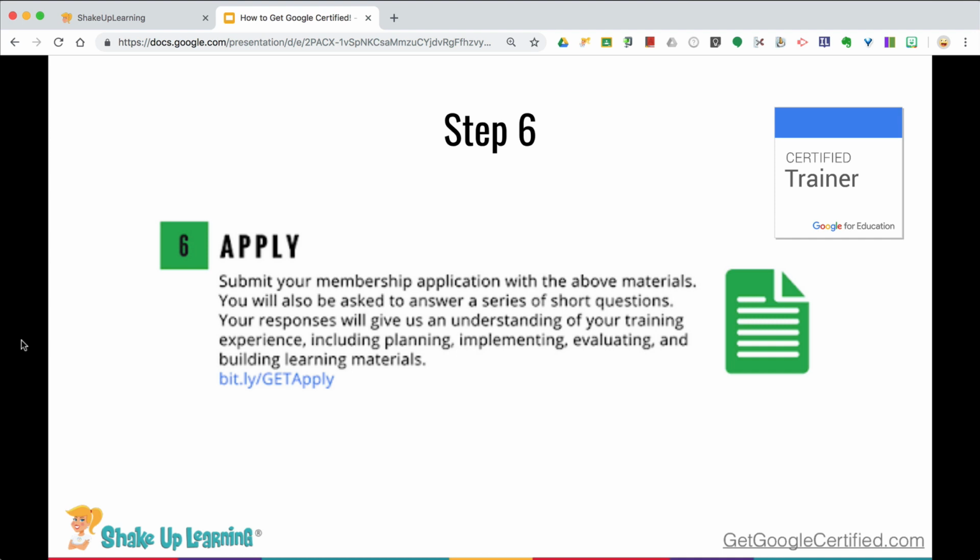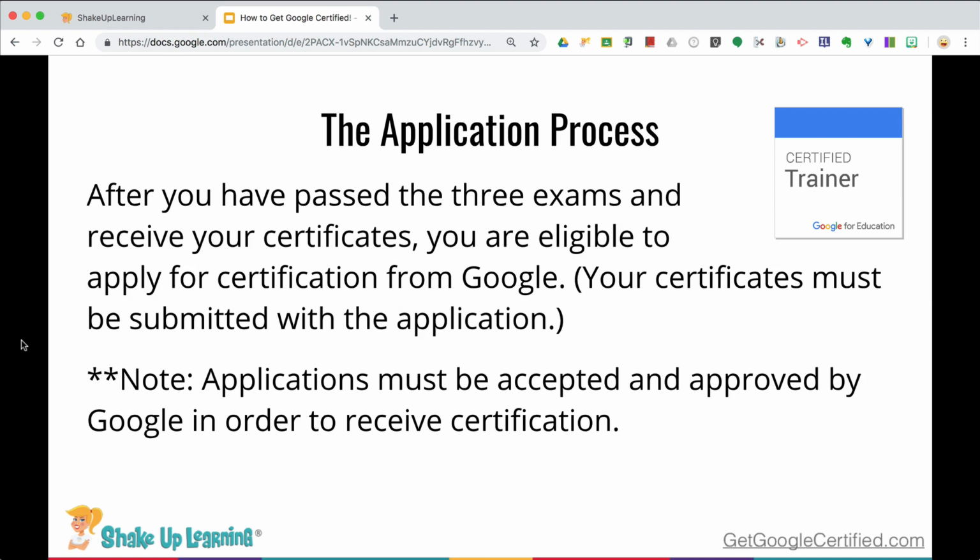Once you do that and you actually click apply, you're going to be in a process that could take 6 weeks or longer even. After you've passed those 3 exams, you get the certificate. I kind of consider that your eligibility to apply. The applications must be accepted and approved by Google in order to receive the certification.